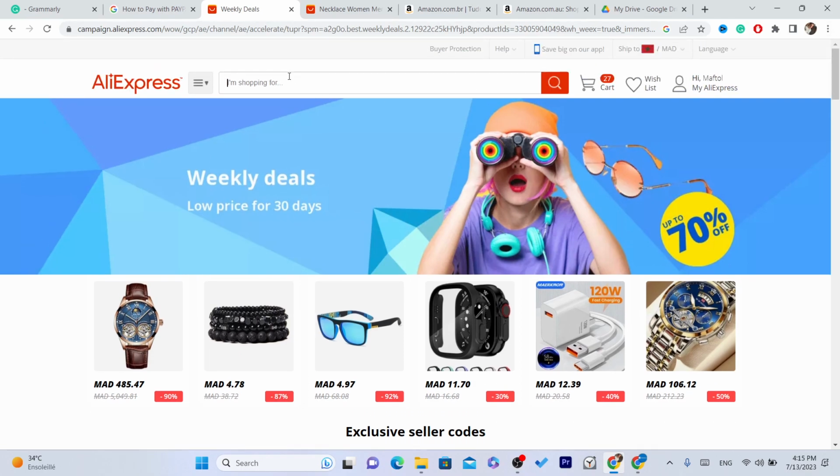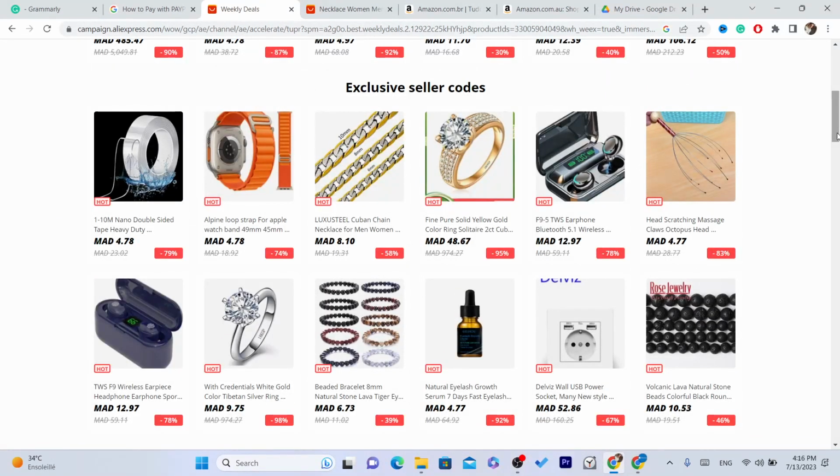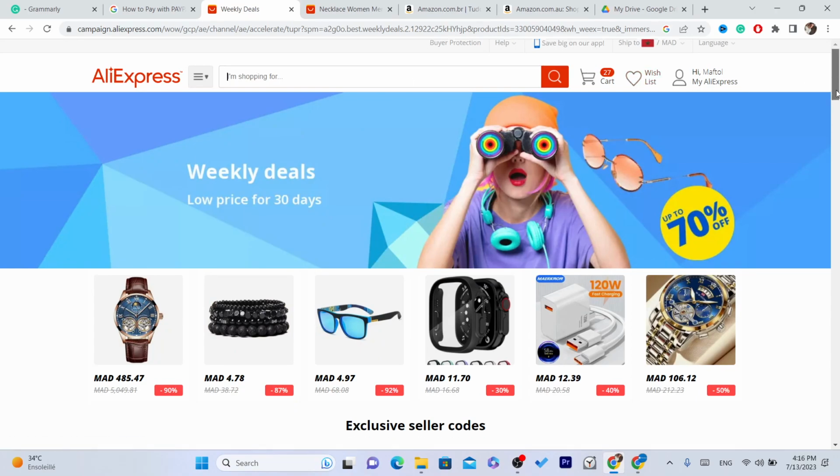So the first thing you need to do, guys, to pay using PayPal is to find sellers who accept PayPal, because AliExpress offers PayPal, but there are some sellers who don't want to enable PayPal on their store because they don't want to refund. They want to make it harder for you guys to get your refund back. But at the end of the day, you will get your refund even if you don't pay using PayPal. It's just how it is. It's just a little bit time consuming, okay? But on PayPal it's very easy.